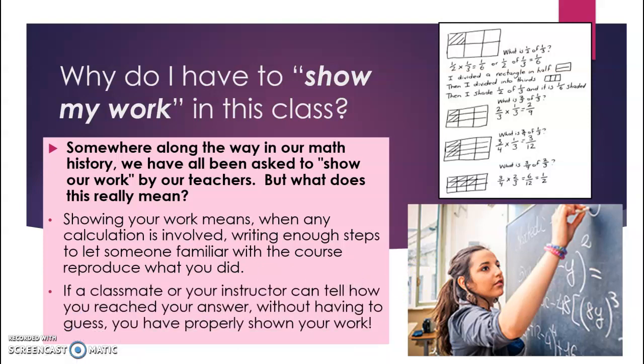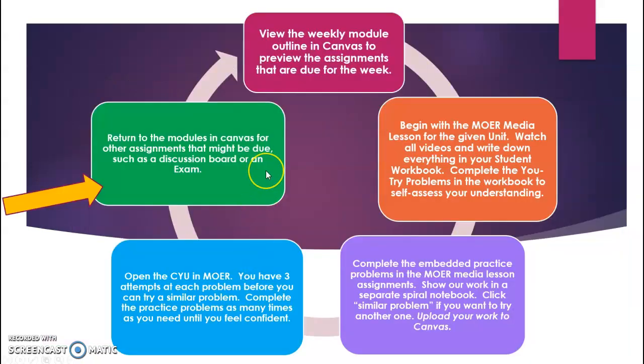Well, if a classmate or if your instructor can tell how you reached your answer without having to guess or fill in any gaps, then you've properly shown your work, and that's your goal. Because if you can show your work, then you have all the tools and all the habits that you need to be successful so you can do similar problems confidently in the future.